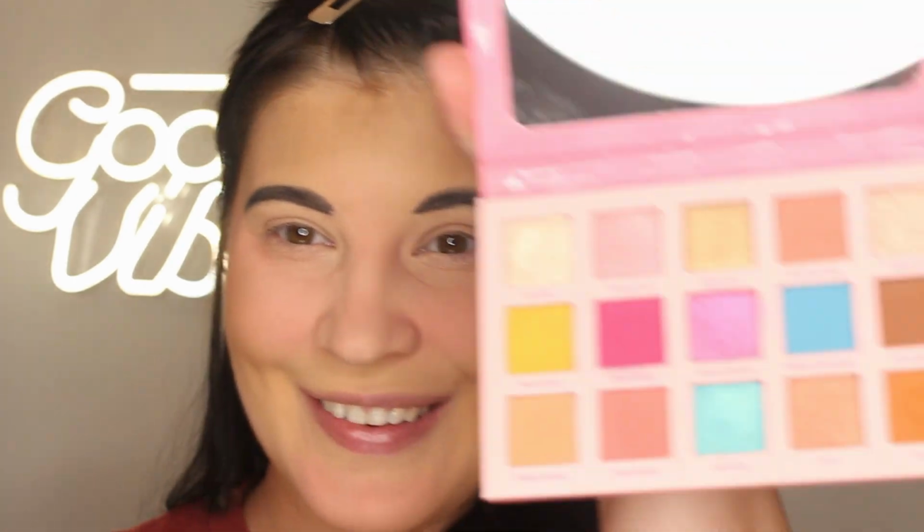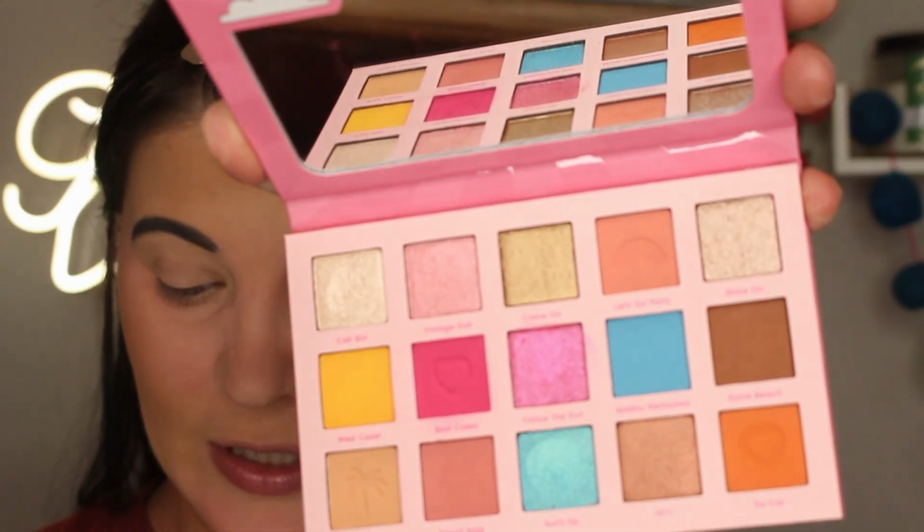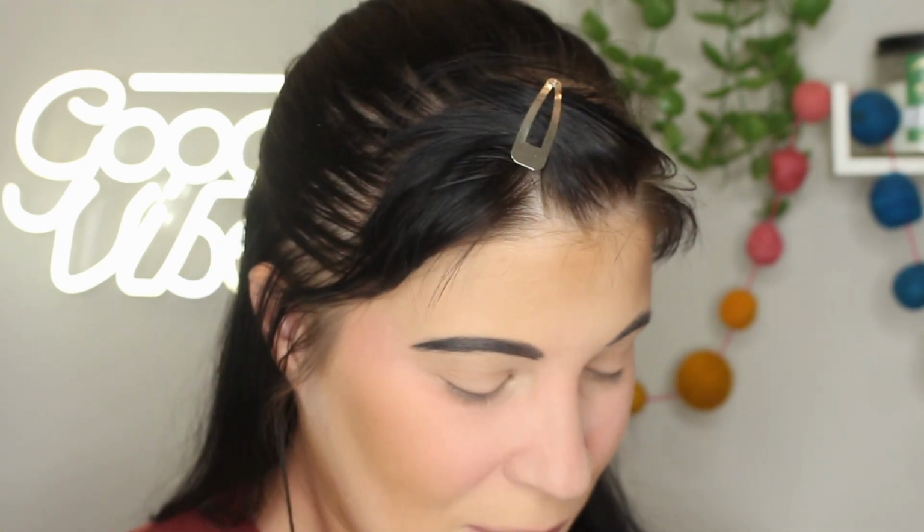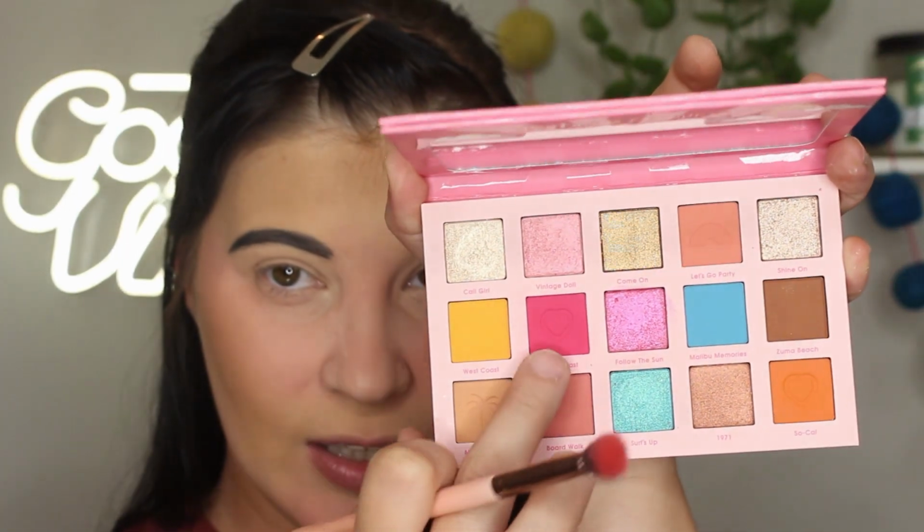I'm gonna go in with the Malibu Barbie pink palette, ColourPop palette now. Here's what the inside looks like. It's really pretty. I love this one a lot. And I think we have no choice but to go with a pink look today, even though, you know, I love pink looks. So I'm gonna go in with the shade Boardwalk and then kind of mix in Best Coast.